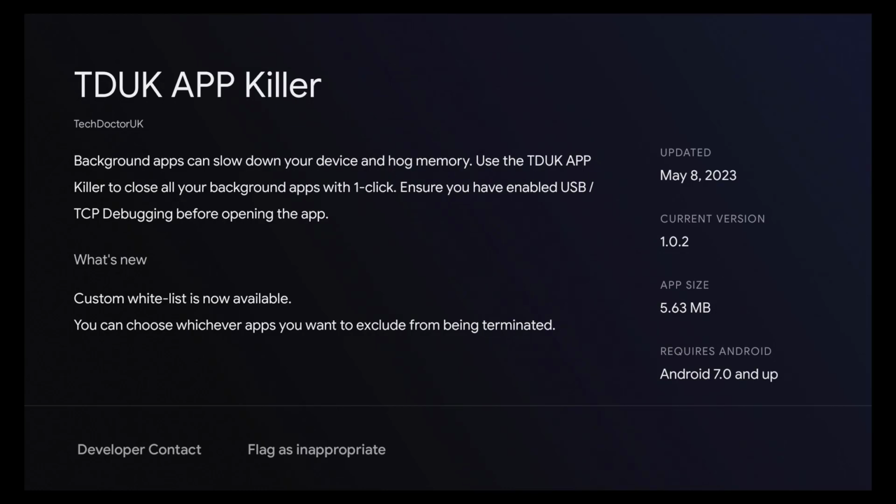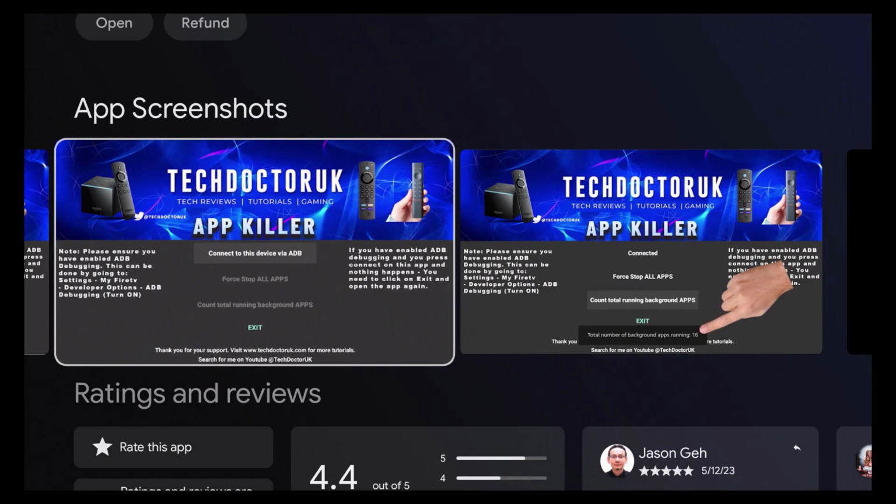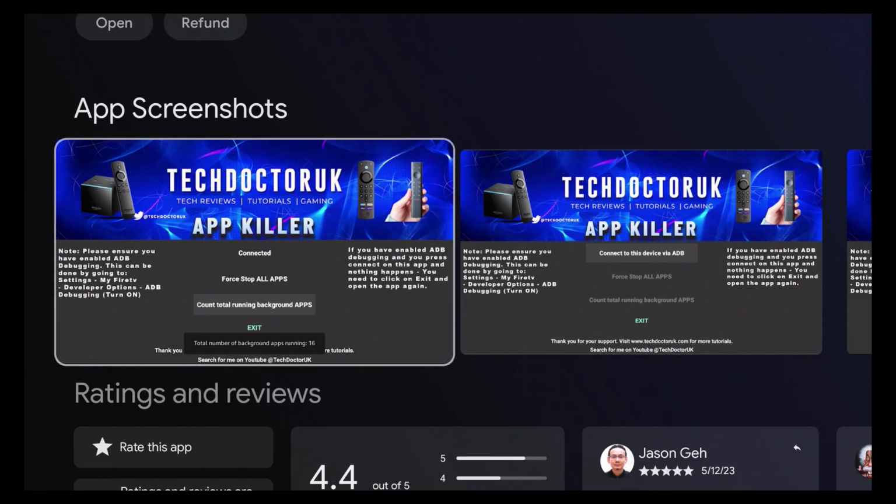Ensure you have USB TCP debugging activated to use the app. So there's a custom whitelist. It's a really good app. So let me show you what I mean. I did purchase it today. Here's some screenshots here. You'll see at the top where it says you have to connect. Make sure that ADB debugging or debugging in the developer options on the device are open.